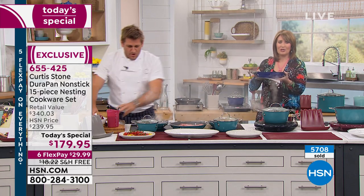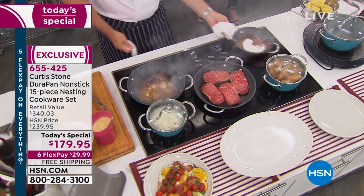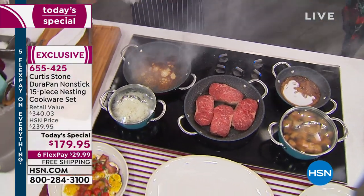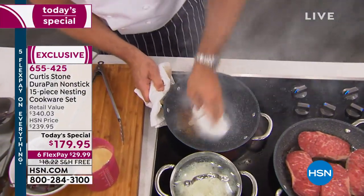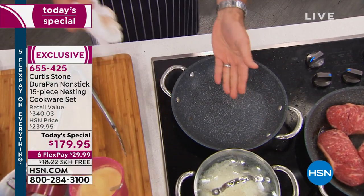I feel like we are absolutely going to be sending the smoke alarms off here. Yeah, so I'm doing this on purpose. Holy moly. I'm burning sugar, I'm burning cheese. Now, when something goes wrong in your DuraPan, guess what? It's not a problem. That's burnt Parmesan cheese, and watch this, you guys. I can just wipe it clean, just like that, right? And now I can start cooking again.